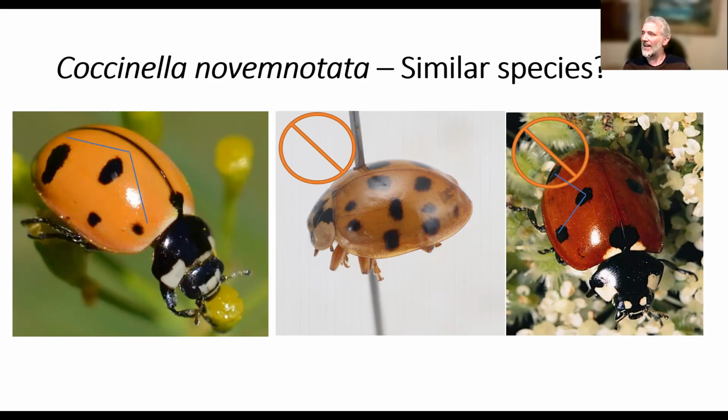So I'm used to the Latin terms, so often utilizing common names is a little bit difficult for me at that moment. But this is Harmonia axyridis. Now this species is problematic because it's extremely variable in coloration. I'll show the difference of colorations that these guys have.